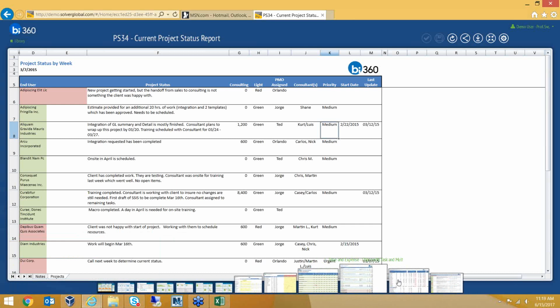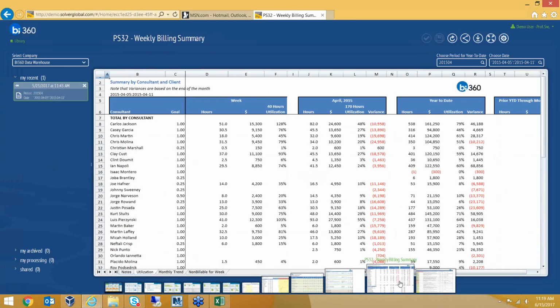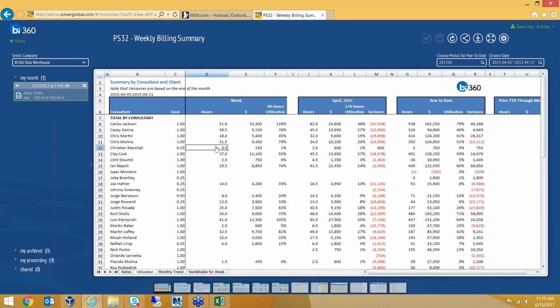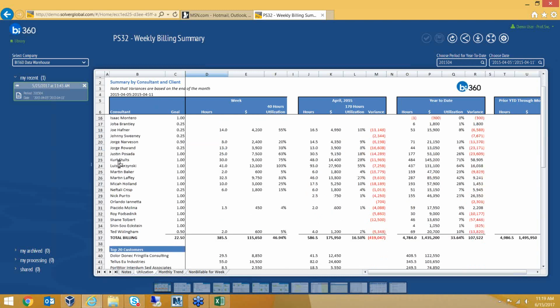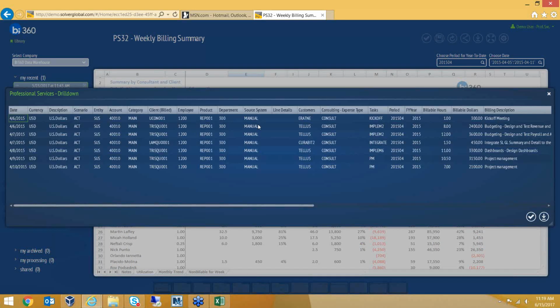All right, so just want to show you some other reports that we have. So this is a billing report. So for every consultant that's assigned to a project, we capture how many hours they bill and what those hours equate to in terms of revenue. So again, this is a report where we have consultants going down the rows, and we capture various information like hours, weekly amounts. And for any of these amounts, you even have the ability to drill down by simply right-clicking. So if you look here, this is a drill down view that shows you various details.